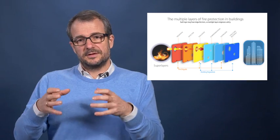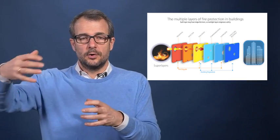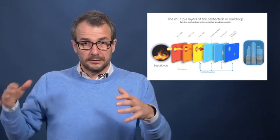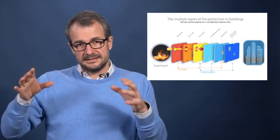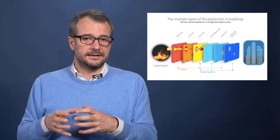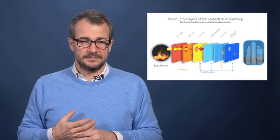But what we want is we don't want the fire and the smoke to start going into other compartments and start to threaten more people. So compartmentation is to make walls, ceilings, and floors, and vents and cavities such that the fire stays what it was and does not grow in size.